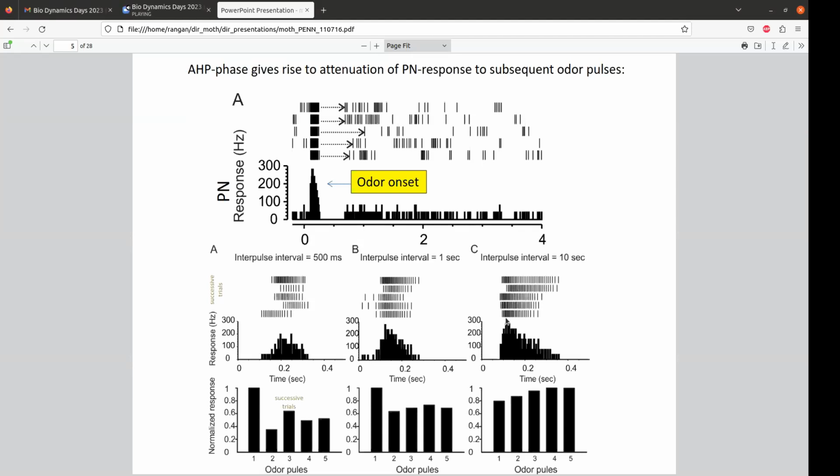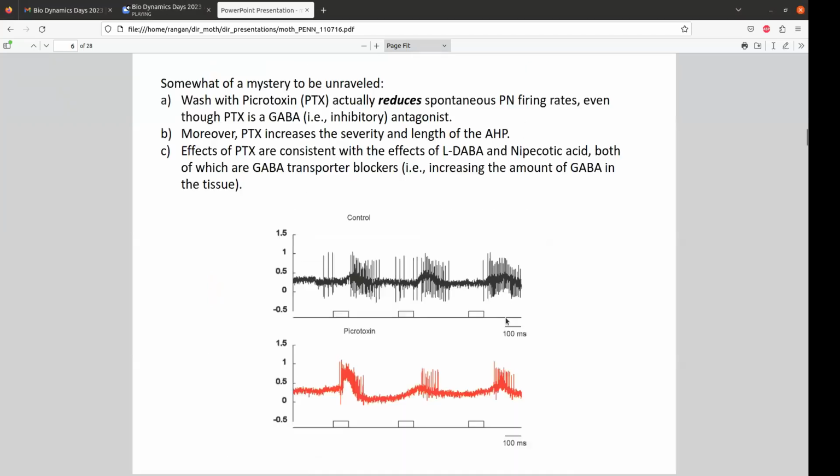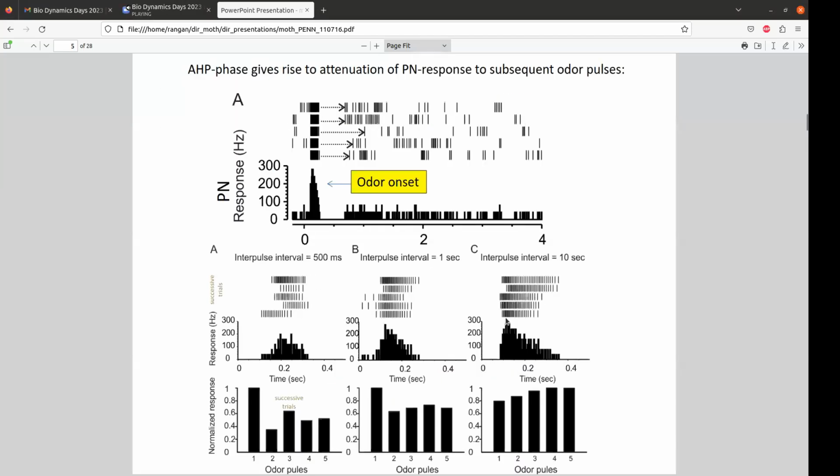Okay. So far, this seems like a reasonable picture, right? The projection neurons, they respond to an odor stimulus. Oh wait, hold on. I'll post this.